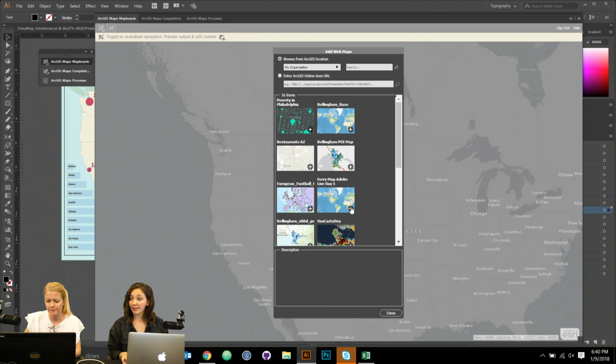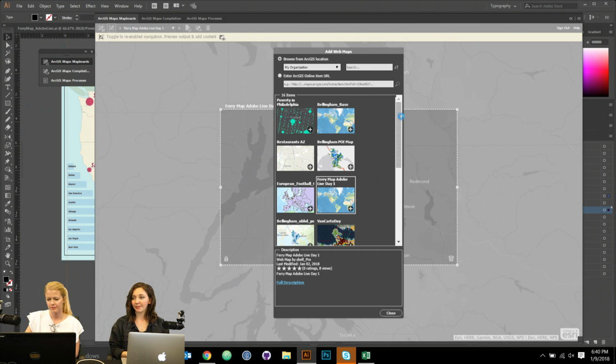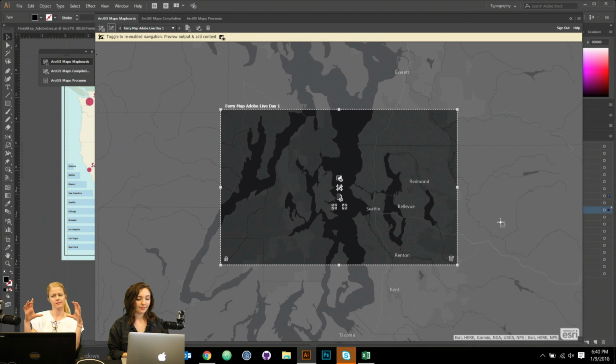Nice. You made all of these? Or they're just being pulled from? These are all in my organization. I made a lot of these. Very cool. A lot of demos. So I'll close this. You can see this has an extent that looks like a laptop extent. That's because I saved this on my laptop and it remembers the exact dimensions.